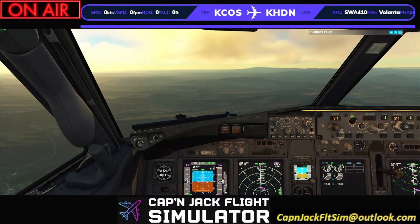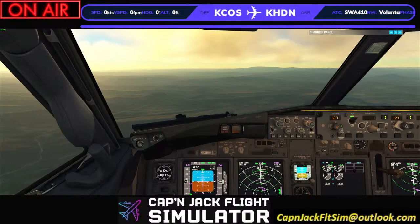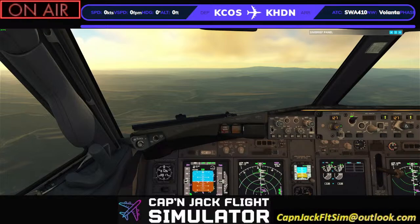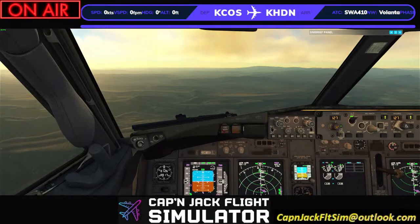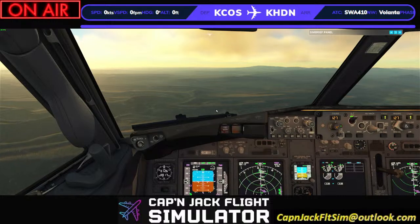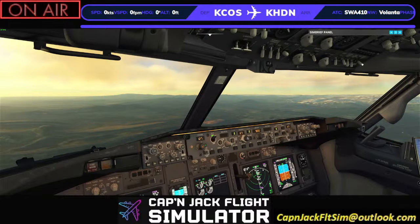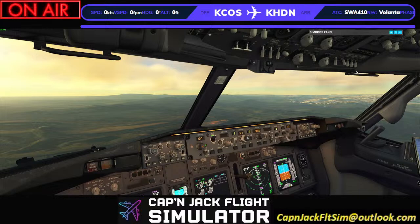Yampa Valley, this is Southwest 410, descending through 12,500 feet on the RNAV 27 approach. Yampa Valley, Southwest 410. Okay, let's get our landing lights on. We'll go ahead and throw our taxi lights on as well. We're a little bit high there. I'm going to go ahead and get our logo lights on and our window and wheel well lights on.